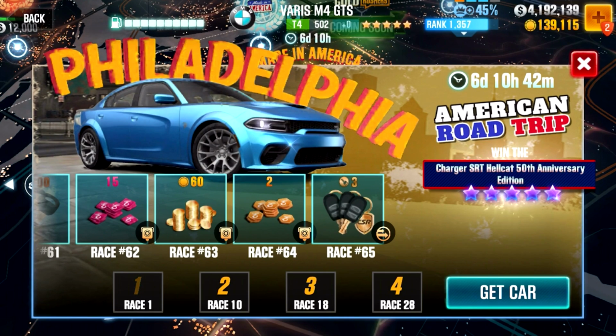1000 green elite tokens, 25 red elite tokens, and 2 legendary elite parts, and the final reward, the special 50th anniversary edition of the Charger SRT Hellcat, of which I'll show the max tune later on. All in all, the rewards are quite decent and definitely for a free event, though the gold keys could have been upped a bit and the stage 6 parts deserve a better spread.